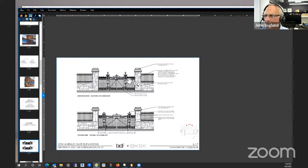So we're proposing to take these two posts and move them apart and put a new gate in, which mimics the existing gate, which could be a little bit wider and would swing open against the fence. And it was supplemented by signs on either side on the piers that will commemorate the existence of the school and I think recognize donors.